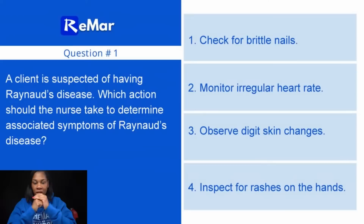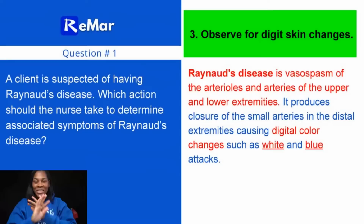I see a lot of threes on the screen. I'm kind of happy about that. Because the correct answer is indeed number three. That was an easy question. I'm warming you up. Raynaud's disease is vasospasm of the arterioles and arteries of the upper and lower extremities. So what happens is it produces closure of the small arteries in the distal extremities, causing digit color changes. Okay, sometimes they're white, sometimes they're blue, sometimes they're red, but that's what's happening.